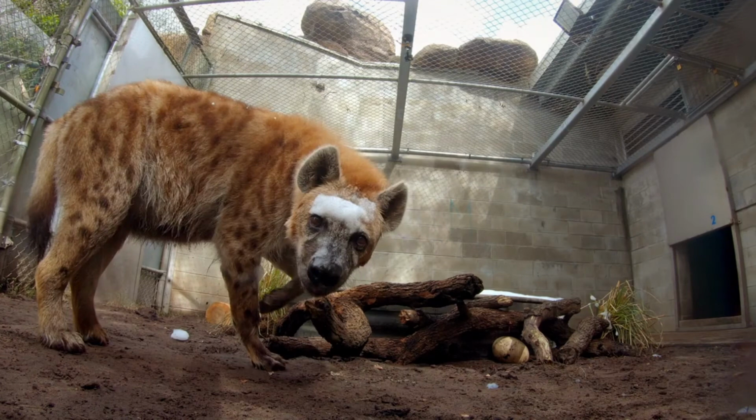We didn't spend much time with the hyenas today, which I was kind of sad by, but it was fun the time we did get to spend with them.